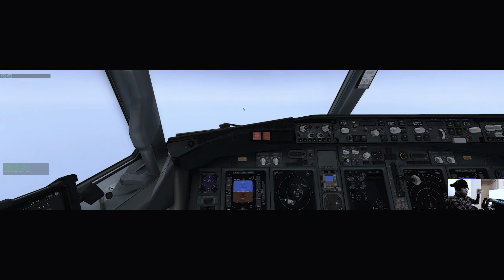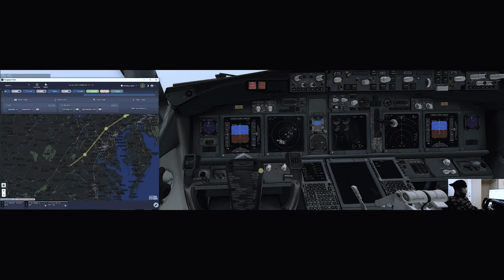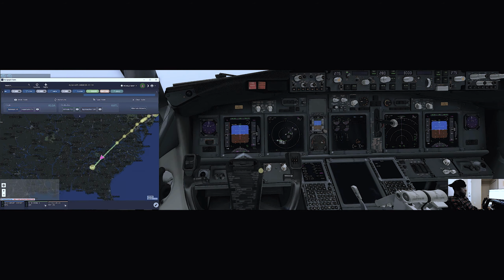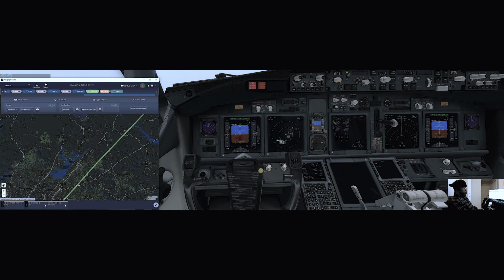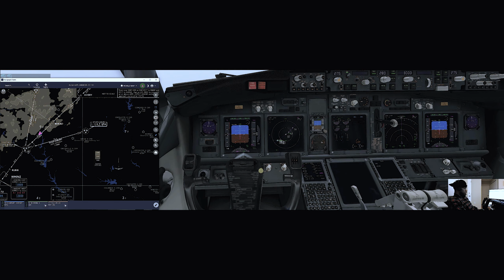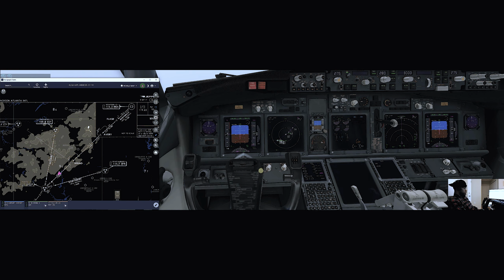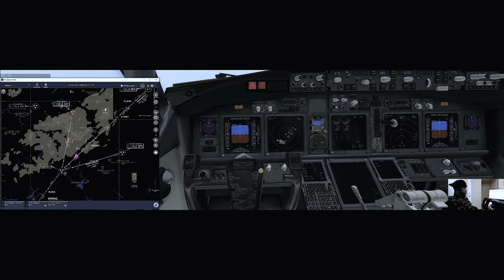Let's take a look at a couple things with our arrival just to make sure we're fine. I want to bring over our charts here so we can take a look at them as we're descending down. I did descend a little bit early because I've been having a little bit of trouble with landings, so I want to make sure that we're good to go when coming in. You can see this is where we are right now. We're coming in via the Winds One.